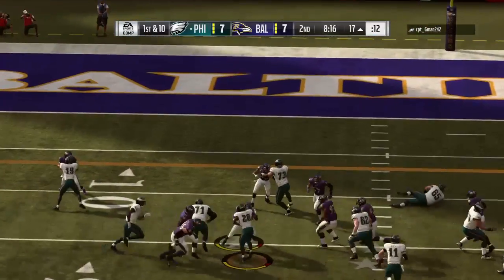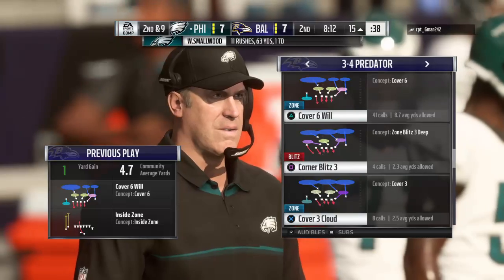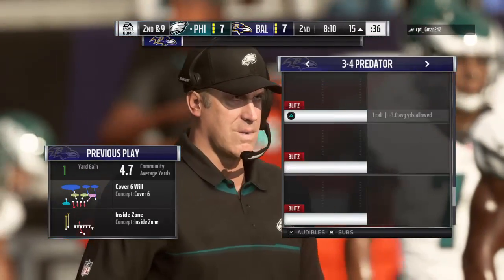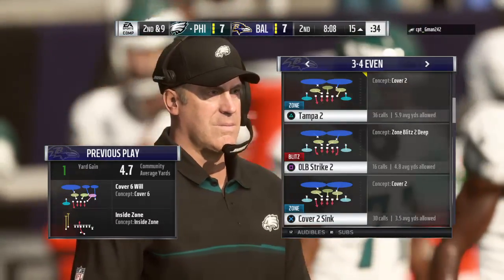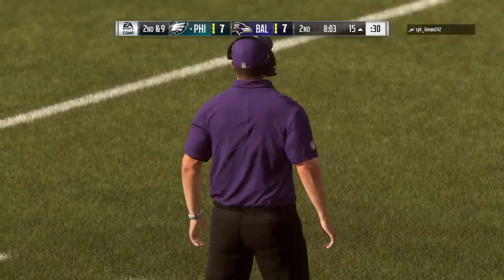They'll run it now out of the gun. And he'll take this one down near the 15. Eric Weddle brings him down. Typically, we think it's the strong safeties that are better tacklers, especially closer to the line of scrimmage amidst traffic. But in this case, how about the free safety coming up and making the big-time play?